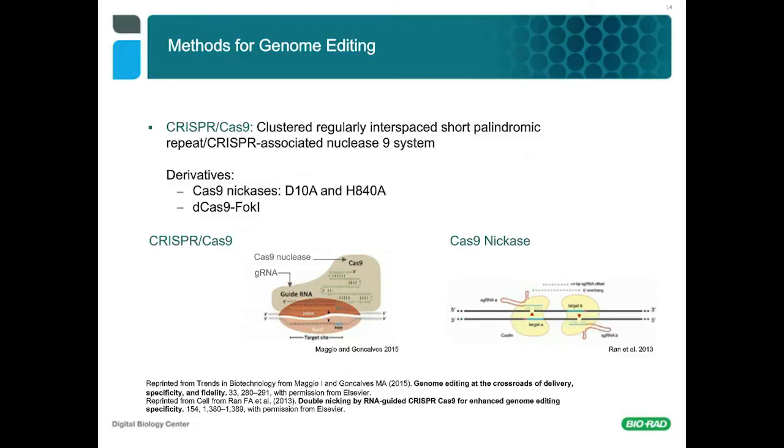CRISPR-Cas9 stands for Clustered Regularly Interspaced Short Palindromic Repeat CRISPR-Associated Nuclease 9 System. CRISPR is an adaptation of a bacterial adaptive immunity strategy. In this editing system, short sequence-specific guide RNAs target the Cas9 nuclease to desired editing sites. Guide RNAs are now commonly engineered to combine necessary functional components with the sequence-specific regions.